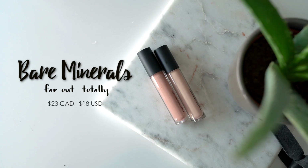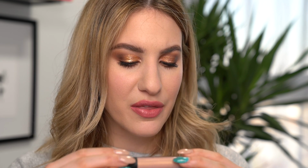I did also get these Bare Minerals lip glosses today and I really want to try them out. This one over here is Far Out and I got really excited when I saw this shade because I really have absolutely nothing like it. It's almost like a white gold with a lot of gold shimmer in it. It's really beautiful. It actually sort of matches my eyes, so I think I'm going to be using this one as a lip topper. We'll see how it looks.